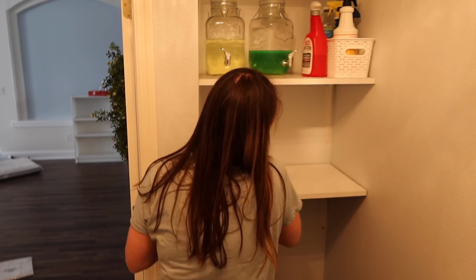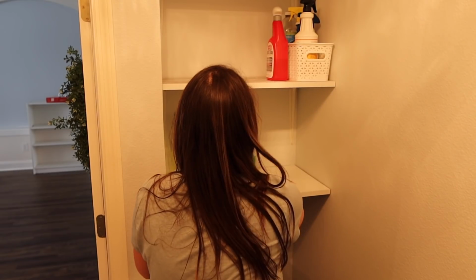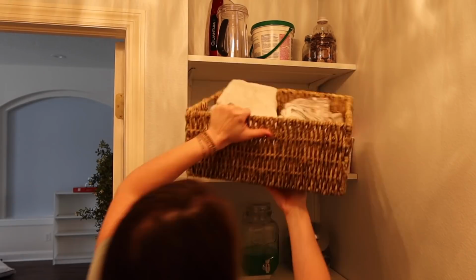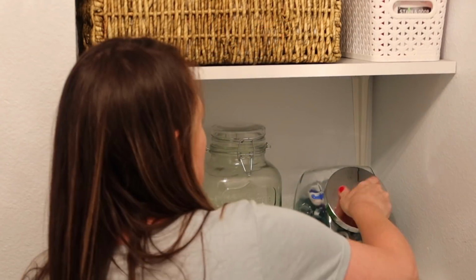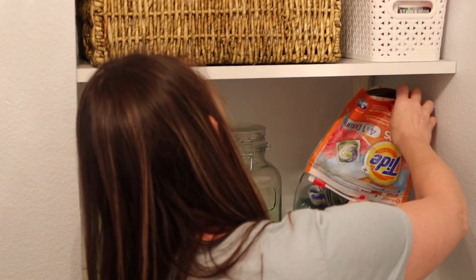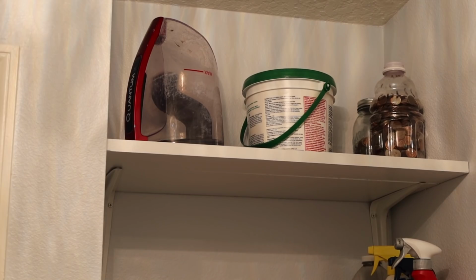So I'm wiping the shelves down with just some warm water, and there are the beverage containers. I think they were $5 or $6 from Walmart, and one's got bleach and the other's got floor cleaner, and I'm using this little glass tray underneath in case anything drips. And I love the way this looks. It's super compact. It's very creative on how to use my storage, and I love it.